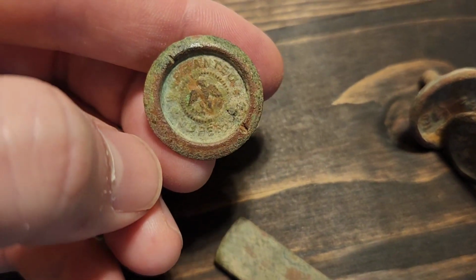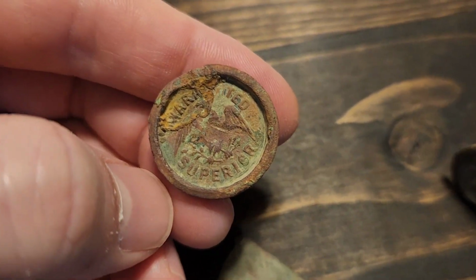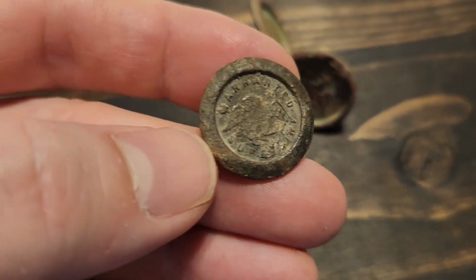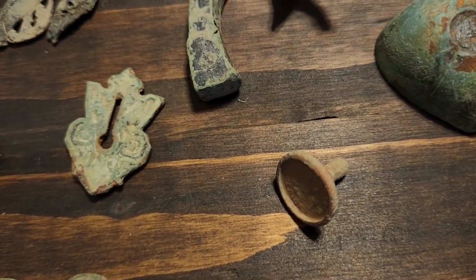You can kind of see the different variations. I really like these for some reason. Look at that eagle, that's cool. And then this one, I think this was the first one that I found actually down in Louisiana. So that's what that is for sure. Glad to add another one to the collection.